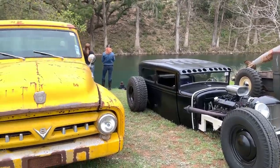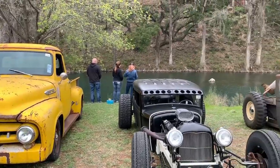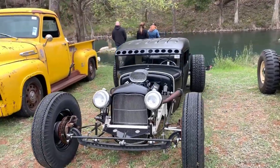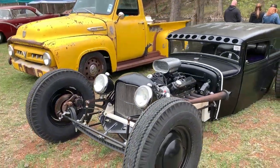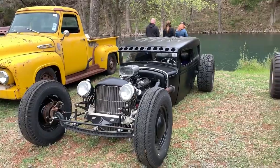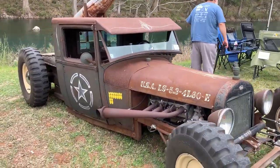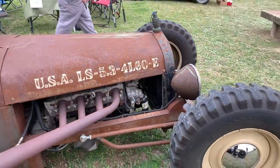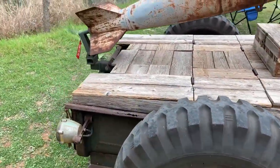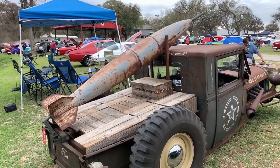Look at the regular ride height of this truck compared to this. About 60 years ago. You're always telling me about you. These guys are getting really creative with these.